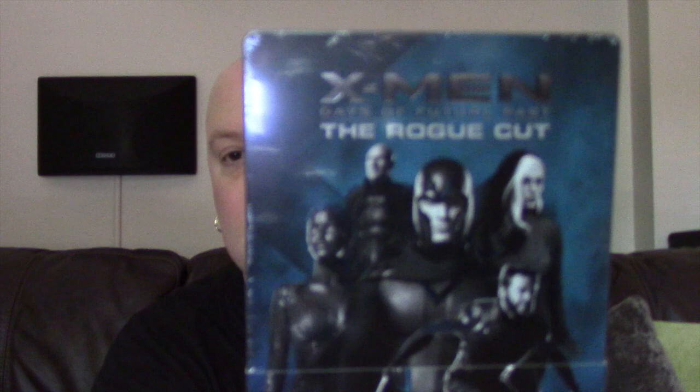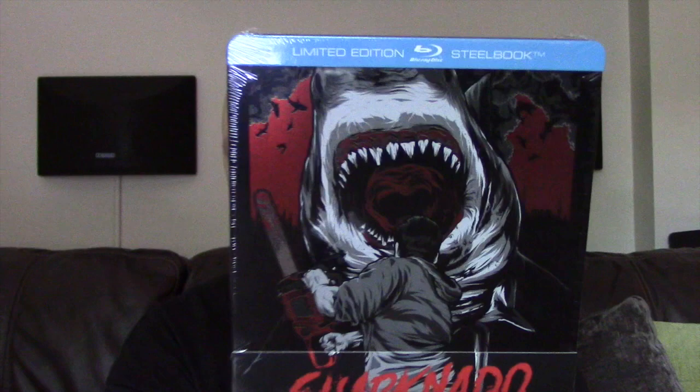And then finally, well, second from finally for the Steelbooks, this came Saturday, Sharknado, and it's full gloss. I'm not opening that up. Listen, the movie is what it is. Cheesy, it's meant to be cheesy. Sharks in a tornado. What are you gonna do? They're in a hurricane or whatever you wanna call it. It is what it is.